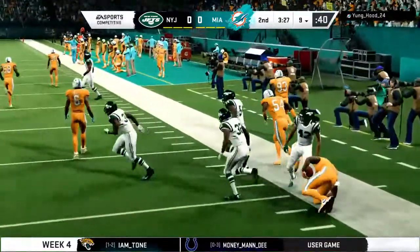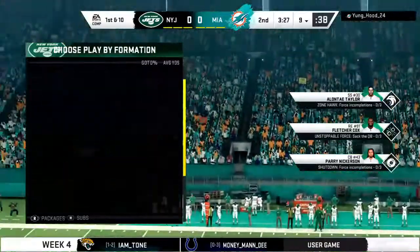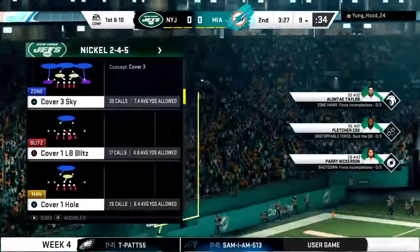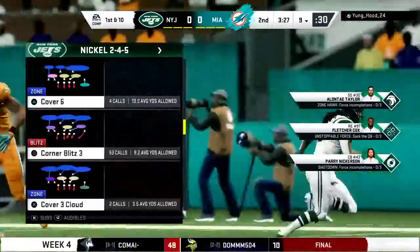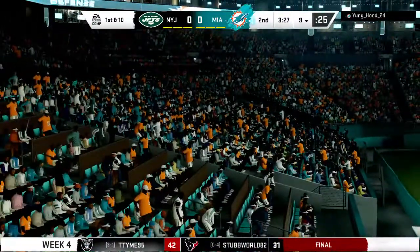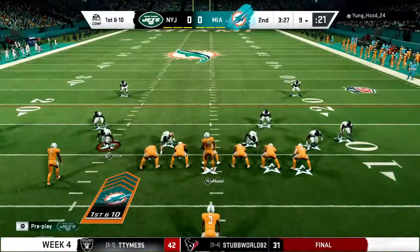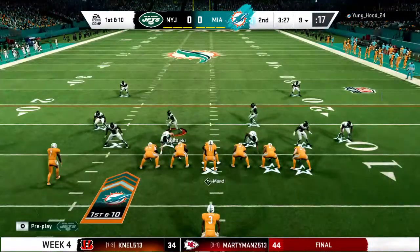Just 34 yards on the punt there, no return. And the Dolphins' drive will start deep in their own territory with a 1st and 10. The Dolphins at the line ready for their next drive. They're going to have to go at least 50, 60 yards here if they want to ensure that they don't have to punt the ball like they did last time.